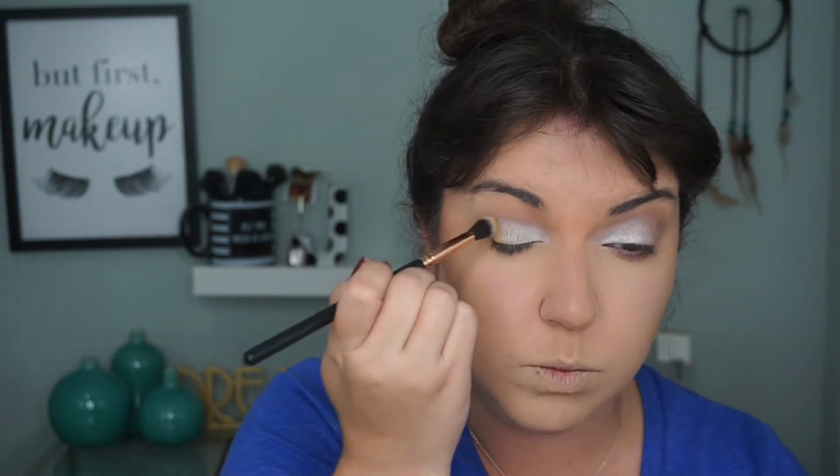Looks very white and a little scary, not to worry, I'm gonna go in with more color, tone it down a little bit. I'm gonna do this a little out of order because the yellow is lighter than the orange, so I'm gonna put down the yellow on the outside first. I'm going into my Juvia's Place Zulu palette. I'm picking up this color right here, and I'm just gonna work that into my outer crease.